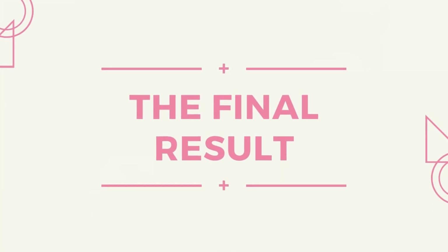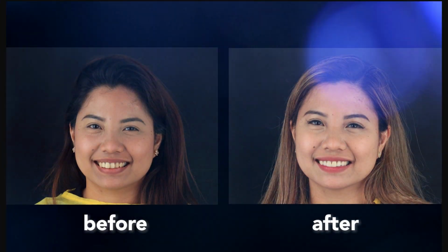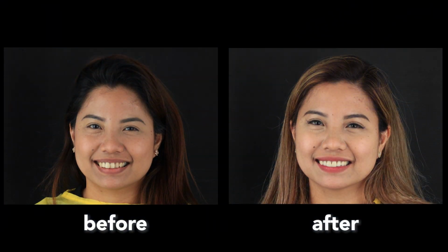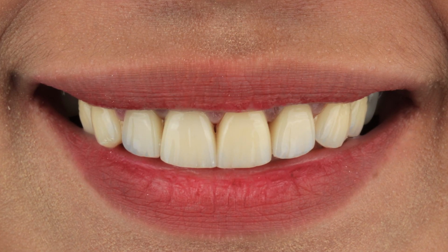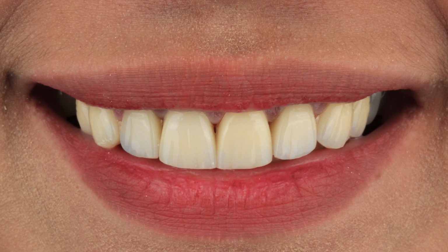It looks really amazing. Mas maliit na siya. It suits well with her face. It's not like before that it's too prominent and too bulky na it looks protruded. Right now, mas maganda na. So we agreed to cement it right away, same day.